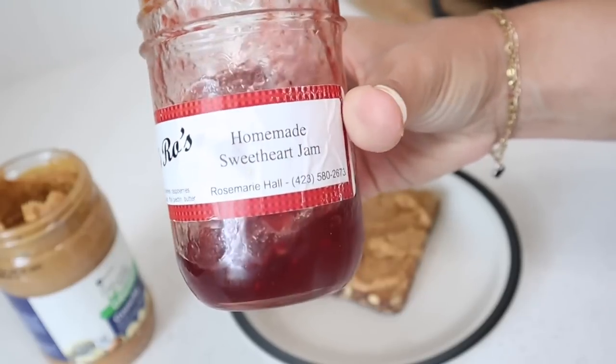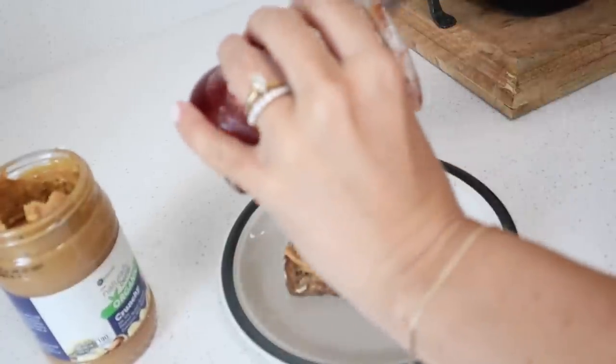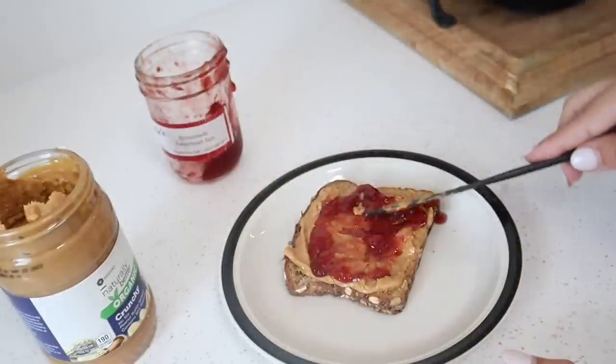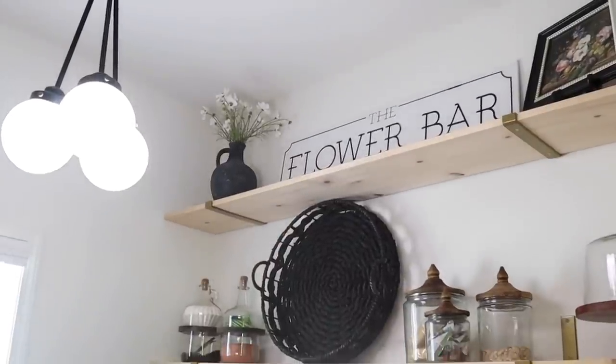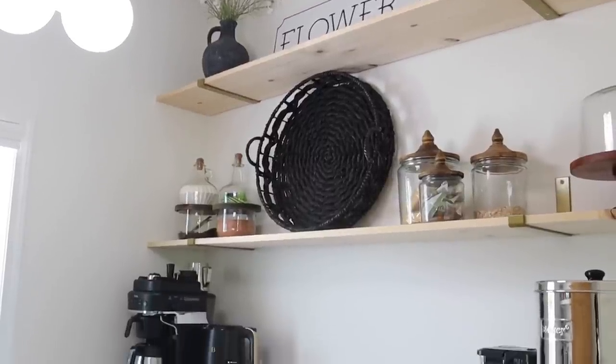Just about every morning, I love making me some peanut butter toast and adding some jam. And this is actually some jam from one of you that I met at Petals from the Past. And y'all gifted this one to me and the apple butter. And they are so good on my toast. So thank you so much for that sweet and thoughtful gift.